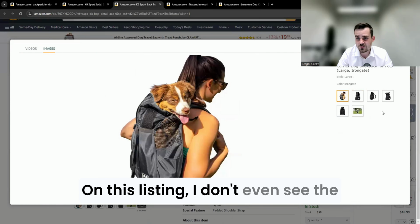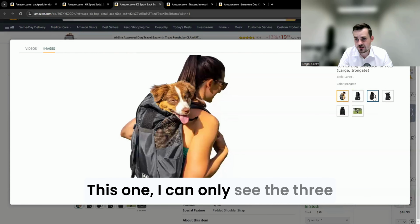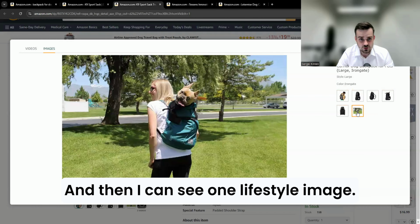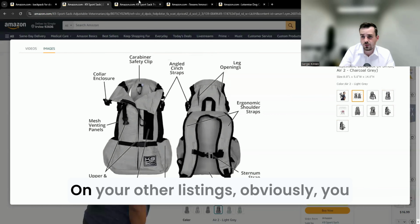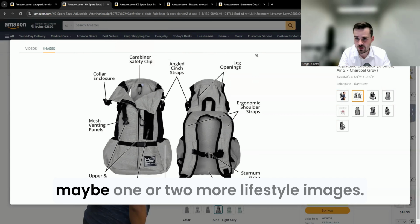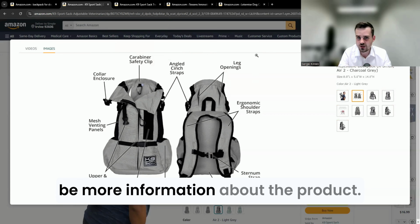On this listing, I don't even see the explanatory image that I was talking about here, this one. I can only see the 3 images with the backpack from different sides, and then I can see 1 lifestyle image. So on this listing, you have the lifestyle image. On this listing, you don't. On your other listings, obviously, you guys have quite a handful of listings, you might have more explanatory images and maybe 1 or 2 more lifestyle images, but generally, I think there should be more information about the product.